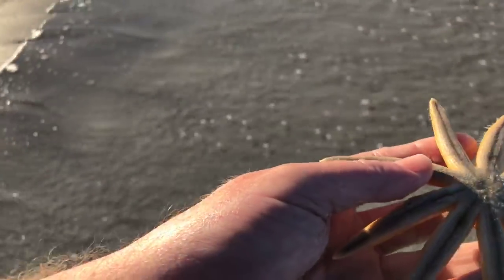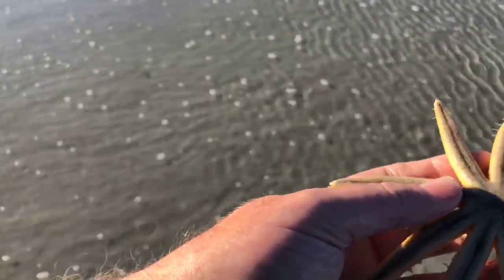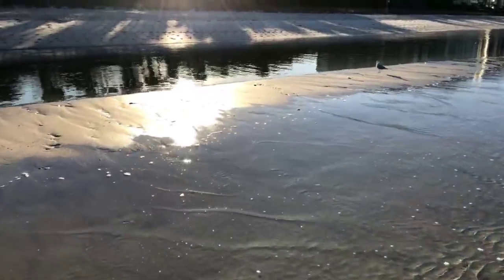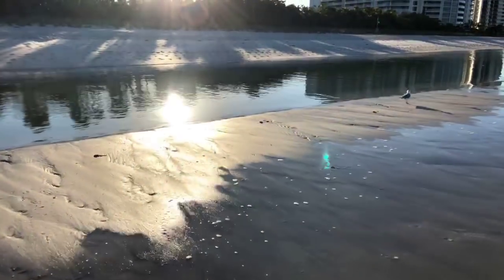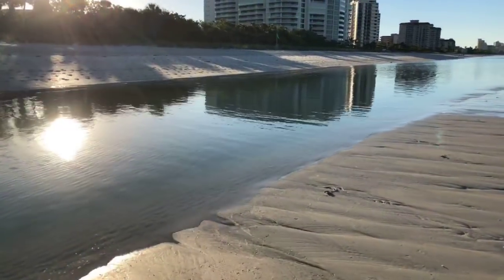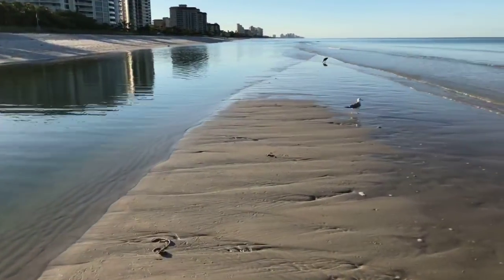I'll just help him out a little bit, take him a little further out here. Set him down in the water. There you go. What else do we have out here on the sandbar this morning? Well, besides a couple of seagulls.